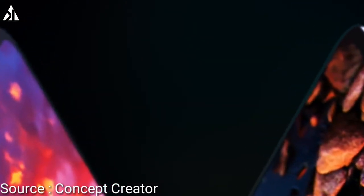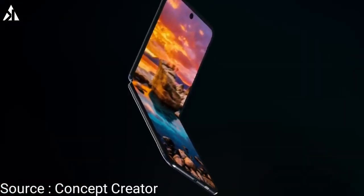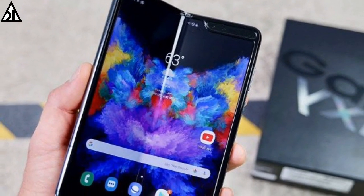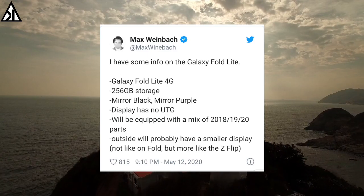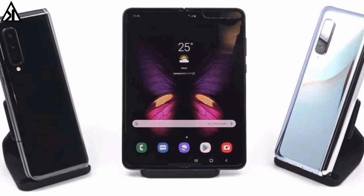We will see the Galaxy Fold Lite with the same design as the original Galaxy Fold that was released last year. Since we are getting this phone at such an affordable price, we can expect some features to be lacking. As said by Max Weinbach, the Galaxy Fold Lite will support 4G and lack 5G support. It will have 256GB of inbuilt storage and will come in Astro Blue with mirror black and mirror purple colors.